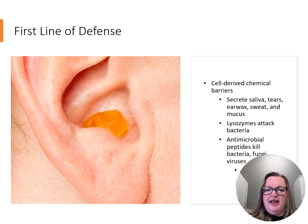Our sebaceous glands secrete a fatty acid and lactic acid. This also kills bacteria and fungus. They also cause the skin to have that acidic environment. Usually our skin is at a pH of about 3 to 5. Most bacteria cannot live in that condition. Epithelial cells also secrete antimicrobial peptides. Remember, what are peptides? They're made of amino acids. They are the building blocks of our proteins. These peptides will kill and inhibit growth of bacteria, fungus, and viruses.